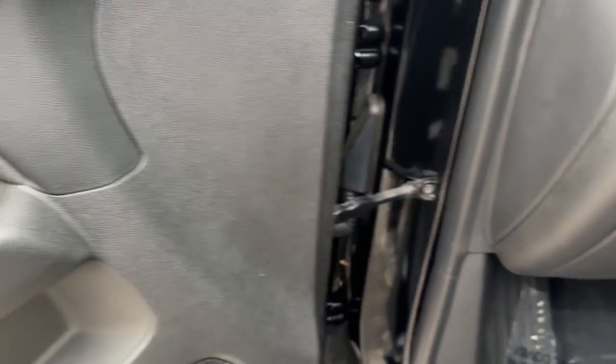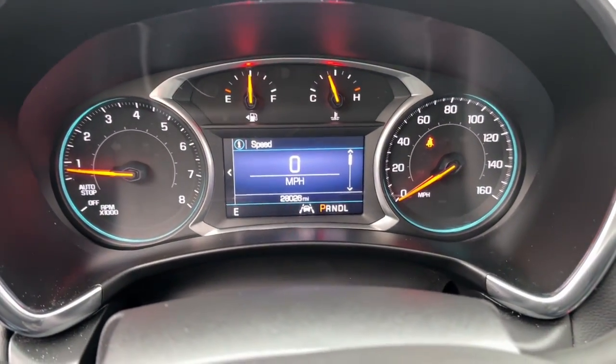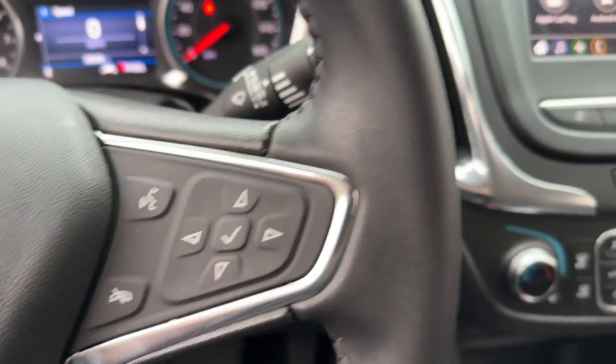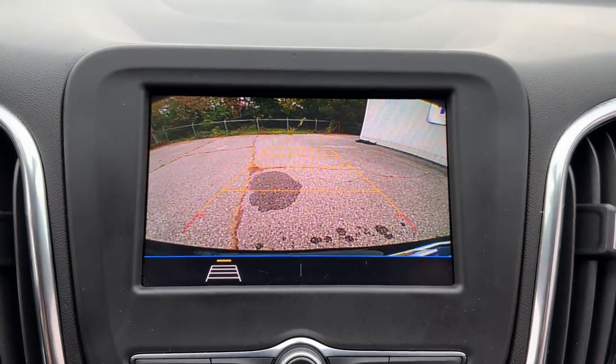These are just some of the great options this vehicle comes with: Apple CarPlay and/or Android Auto, heated driver's seat, keyless entry, power lift gate, premium sound system, power passenger seat, heated mirrors, fog lamps, satellite radio, remote engine start.